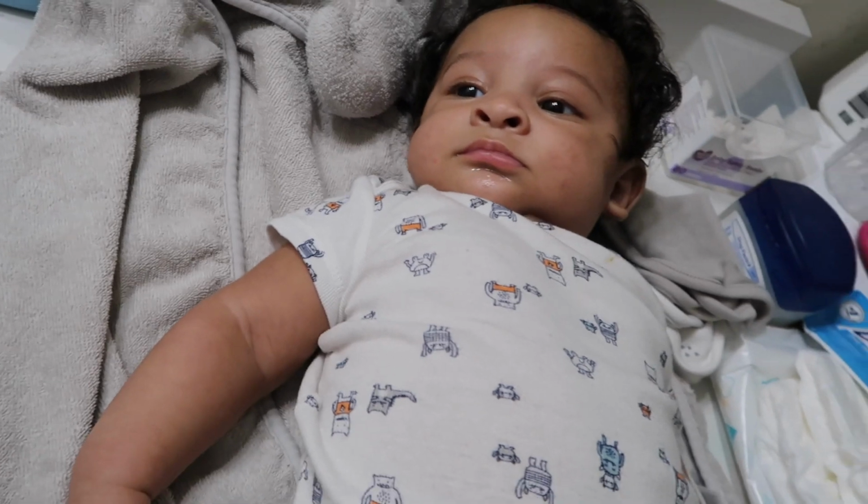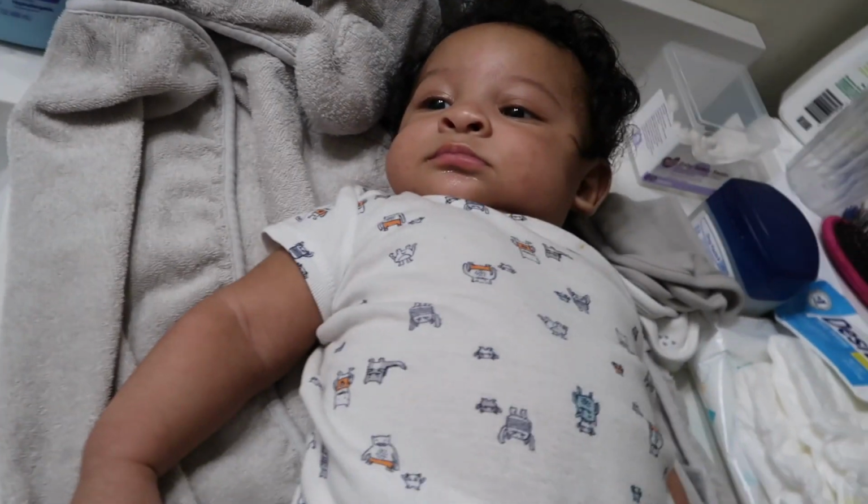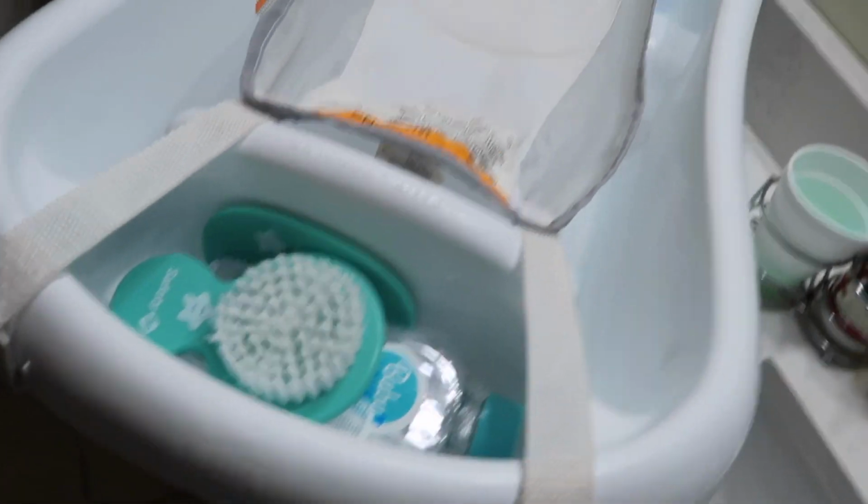Because the other video was a little messy. It was my first time showering him and I didn't really know what I was doing. So I'll show you all the products that I used to shower him and everything that I used throughout his whole bath. Okay, so usually I start off, I put all of his bath things in here.